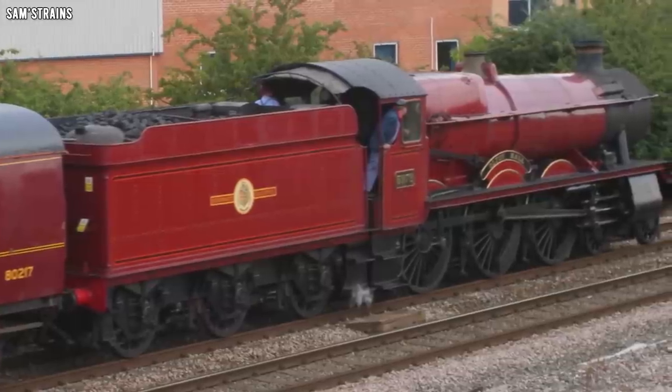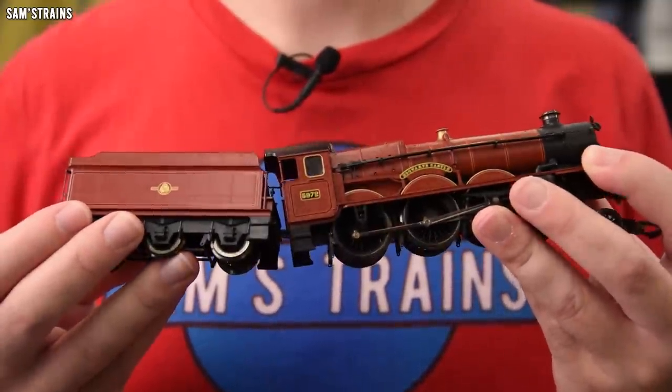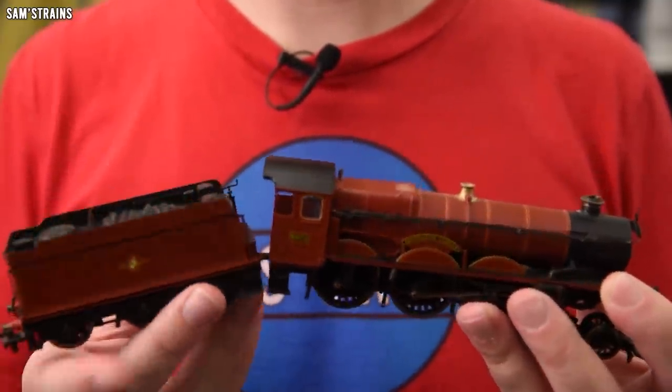They used the Hall Class, which is a slightly smaller, perhaps a slightly quainter looking design, but back in the early 2000s when Hornby was putting their first Harry Potter train set together, they made a mistake because they chose the Castle Class to stand in as the Hogwarts Castle locomotive. So what happened? Did Hornby just get confused like so many other people? Was it a simple mistake?